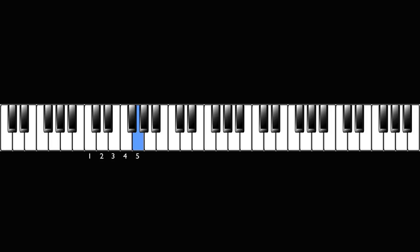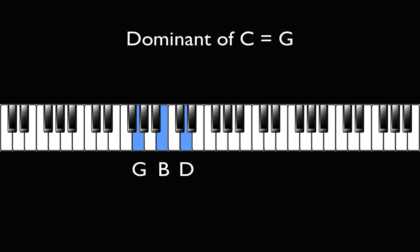Now, when we build a triad on this dominant pitch using thirds, we get the dominant chord: G, B, and D. G, B, D. Then we add the seventh to it, making it G, B, D, and F. That's the dominant seventh.